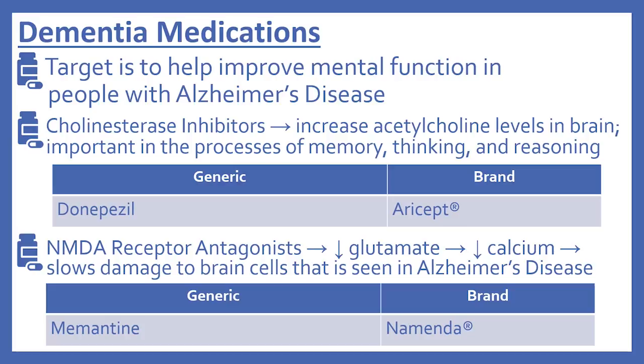And next are the medications for dementia. Dementia is the loss of cognitive abilities, including remembering or thinking or making decisions that interfere with daily activities. And Alzheimer's disease is the main cause of dementia. So the target with the medications for dementia is to help improve mental function. And there are a couple different ones in the top 200.